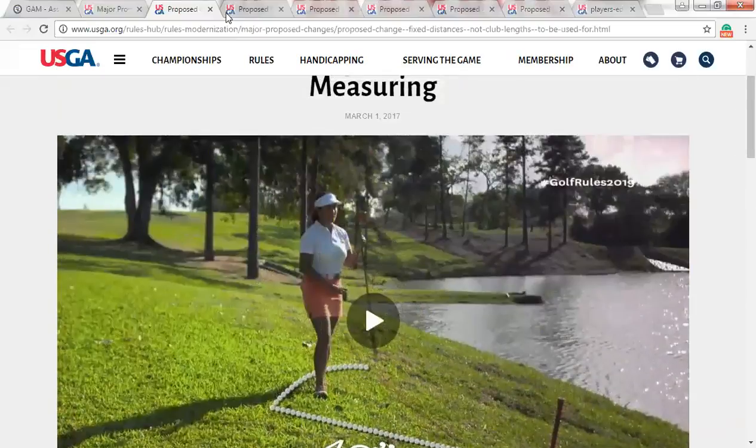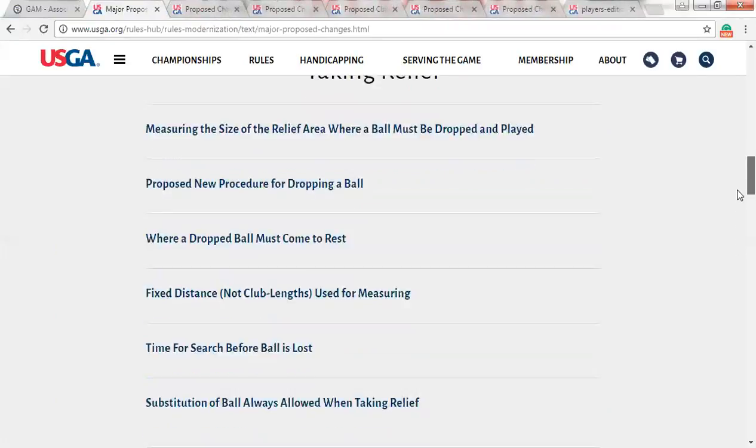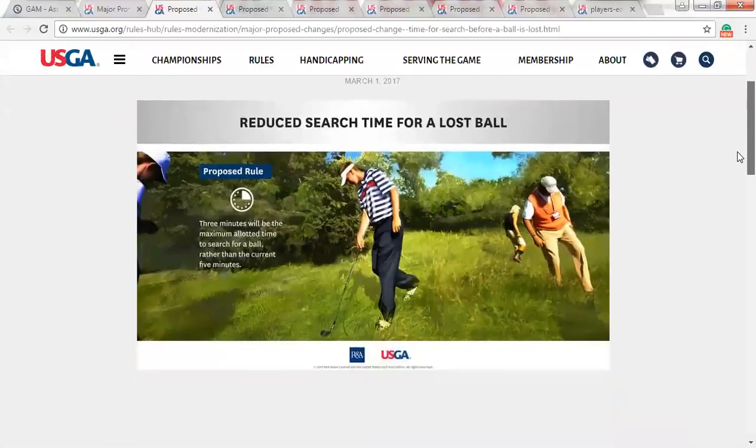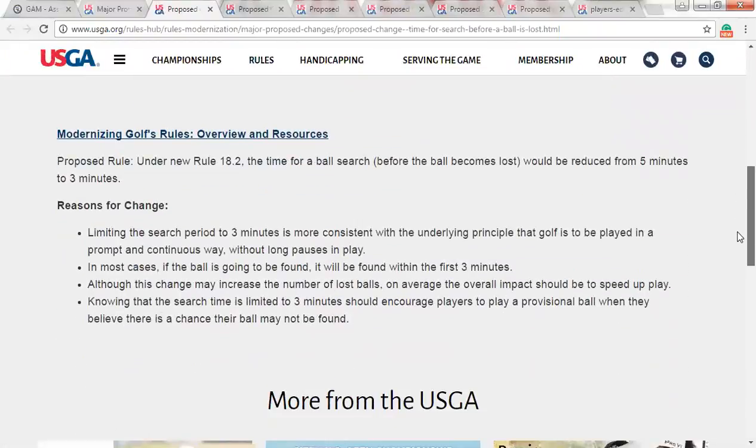All right, then we can have a discussion. The next one is search before last ball. This one we already talked about, but that could be a half hour discussion. Basically, this one just changes from 5 minutes to 3 minutes. Completely agree with the rationale.